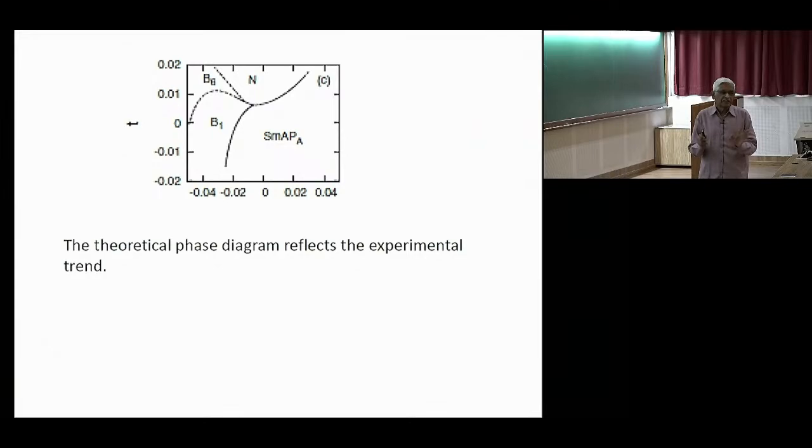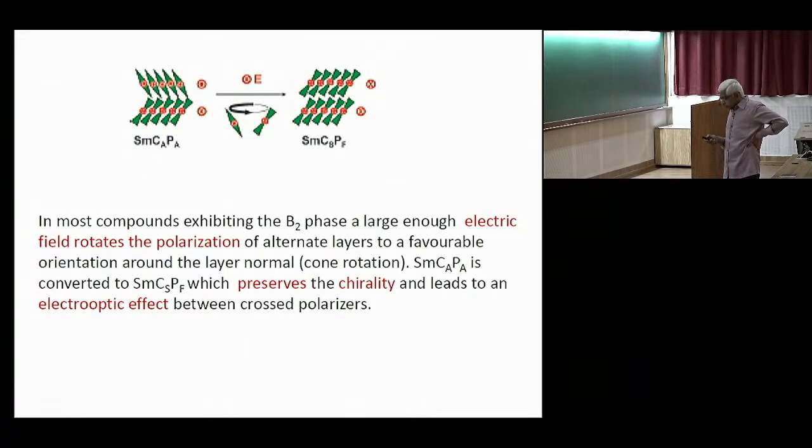So if you take this smectic CA-P-A, which is a chiral medium, it's homochiral, and you apply an electric field, then you see one of the layers will obviously reorient. The polarization wants to be along the field. But then this reorientation is about the layer normal. So smectic CAPA goes to smectic CSPF, which is again homochiral. The chirality does not change sign under the field. But this is not always true.